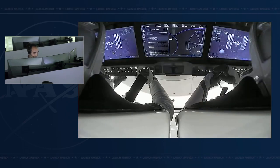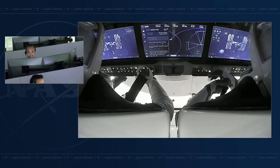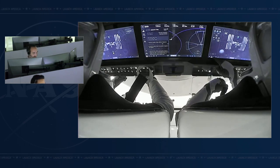We're getting a look at the core Jake Vendel, who's just over our shoulder here in MCCX. And right on cue, here comes the sun. We're now entering into that orbital daytime.